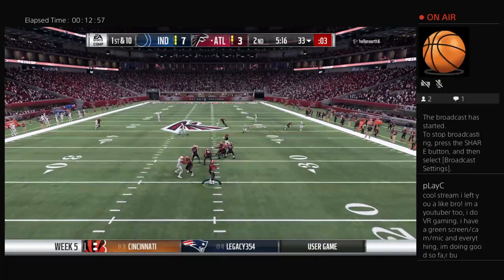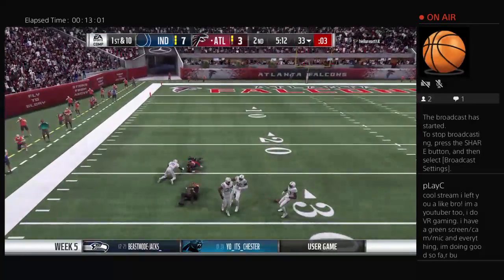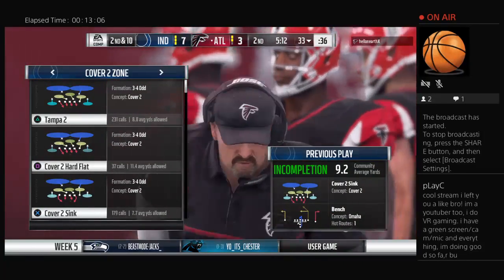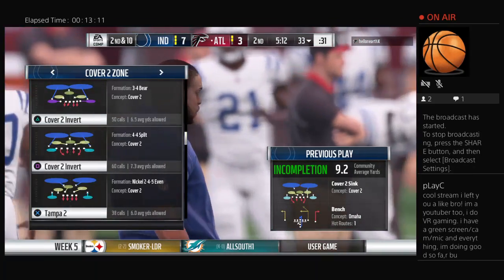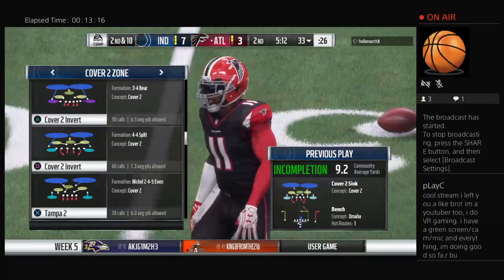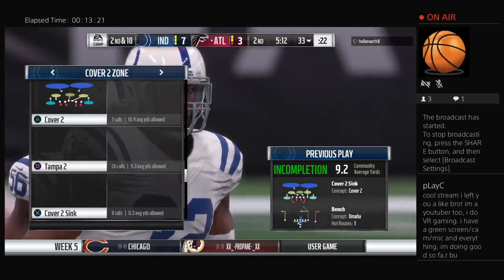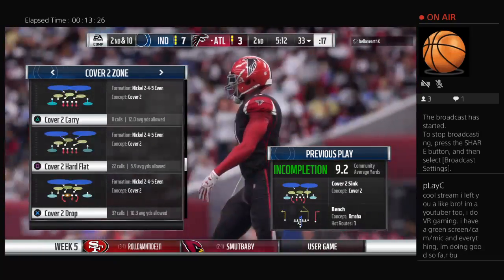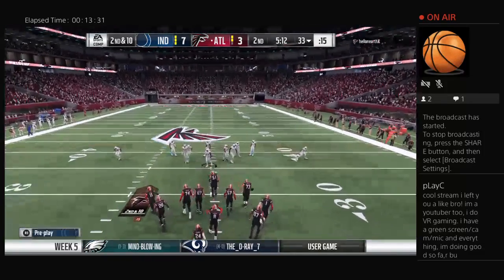Back to throw now on 1st down. He's going to air one out. He couldn't quite hold it. Got hit. Ball pops out. Incomplete. I know exactly why he tried to throw the ball to Julio Jones there. He's never considered covered. He's either too fast or too strong. You always try and get it to him. Especially on those deep passes. So incomplete on 1st. Let's see what 2nd down has in store.